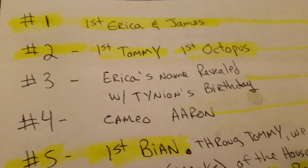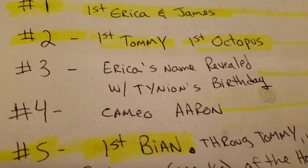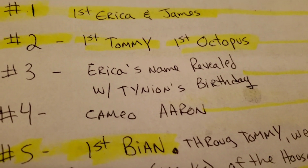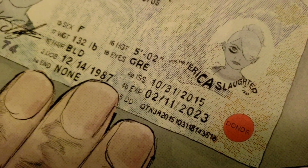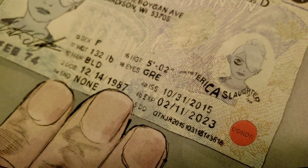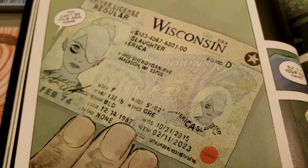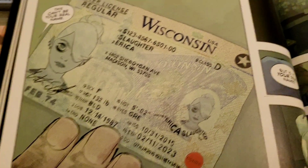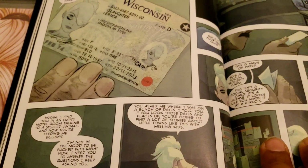Then you go to issue number 3. Oh, this one's actually cool. Erica's name is revealed with Tynan's birthday in issue number 3. Let's look at that. Yeah, you see that? I cross-reference this, of course, because I'm a geek. But that is his birthday. December 14th, 1987 is James Tynan's birthday. And he is from Wisconsin. I found that kind of cool.